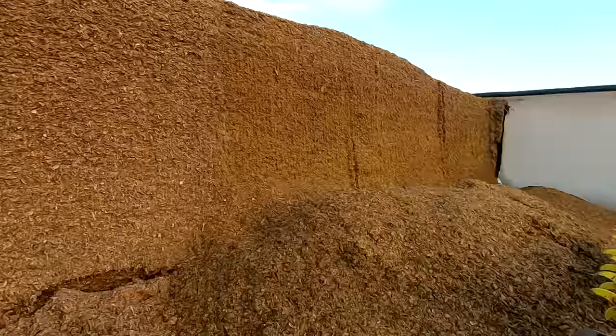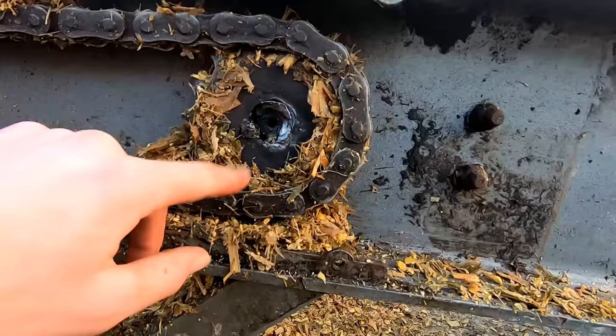It appears that my weld job is working so far, although now that I look closer, it's already cracking there, so I don't think it's gonna hold very long.